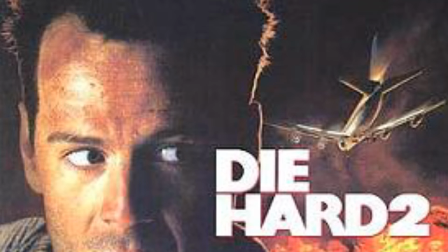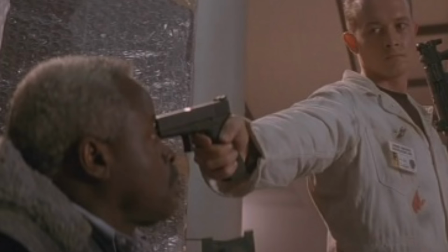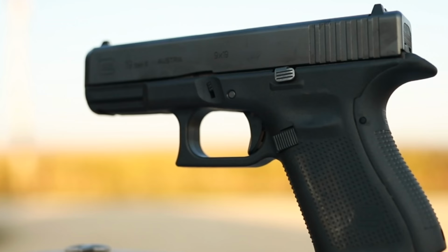That nice little myth was made popular by Bruce Willis in Die Hard 2, one of the very first movies to use a Glock. So I wouldn't try to take it through a metal detector because the slide, barrel, most of the internals, basically half the gun is made from metal.